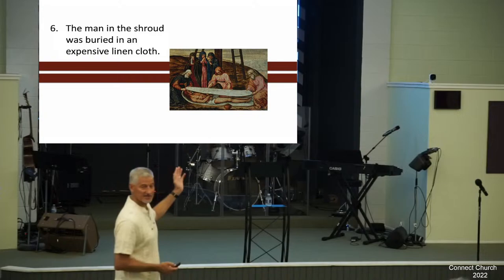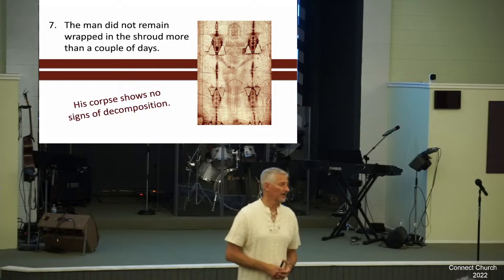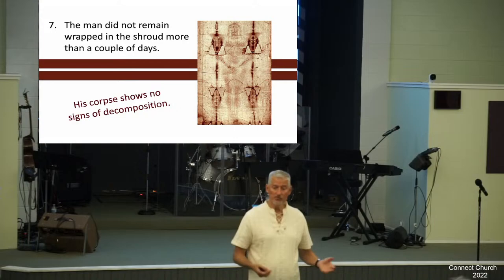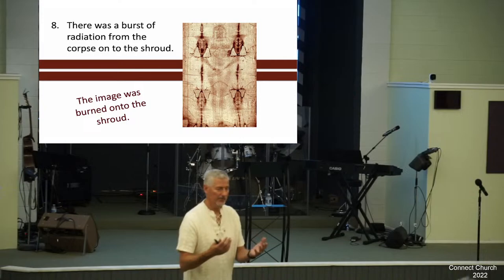And then the man did not remain wrapped in the shroud for more than a couple of days. On the shroud, we see evidence of rigor mortis, but no evidence of decomposition. So his body didn't begin to decompose. That happens pretty quickly, within a couple of days, but there's no evidence of decomposition. So the body was removed from the shroud relatively quickly, okay? And again, of the thousands of Palestinian Jews that were crucified in the first century, how many of them would have been taken out of their burial cloth in a relatively short period of time? It doesn't make sense, okay?